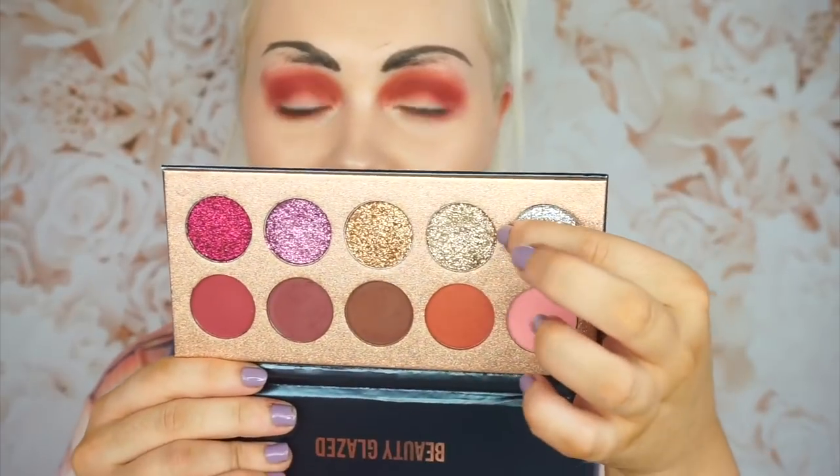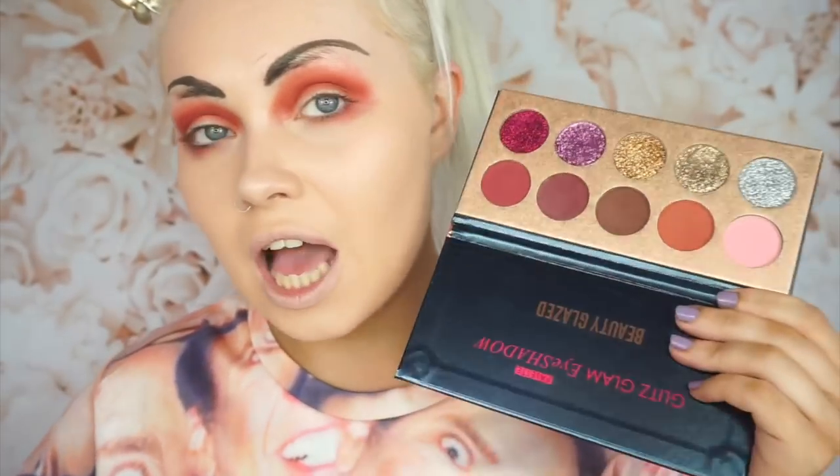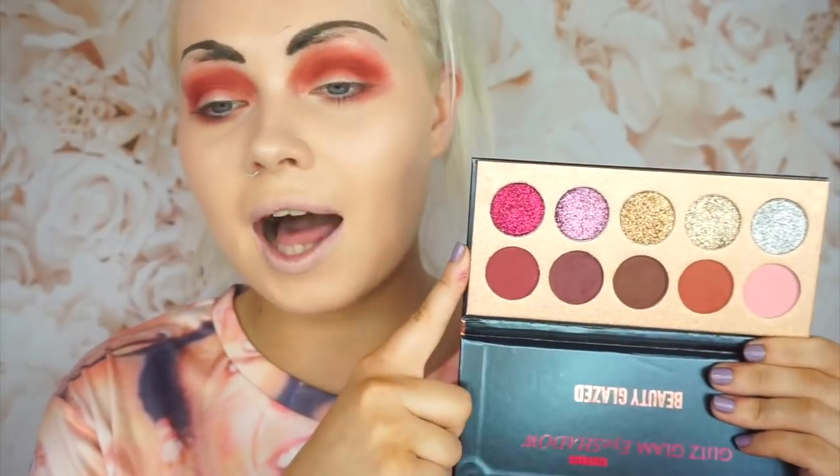Okay, so I'm just gonna go in with that glitter shade there. You know what? I have to do another eyeshadow tutorial using just this eyeshadow palette and actually taking my time and doing a half decent look with it. What is going on? So I'm just gonna use my finger. Oh, isn't it so pretty? It's quite sheer though, I was kind of expecting that.